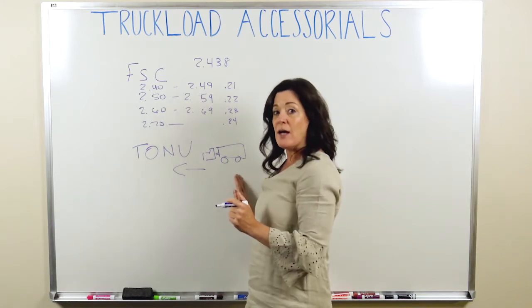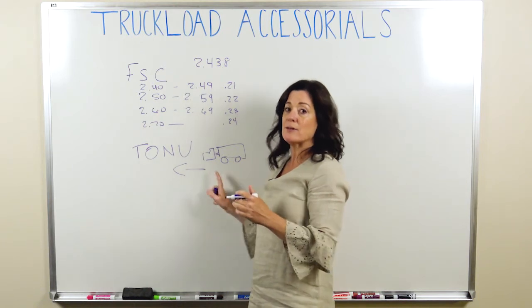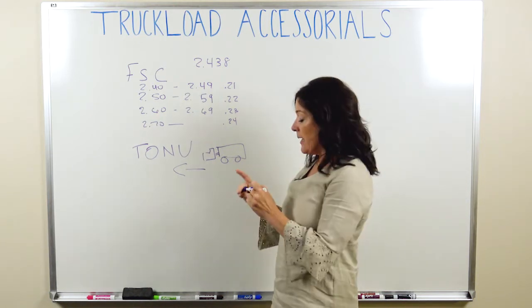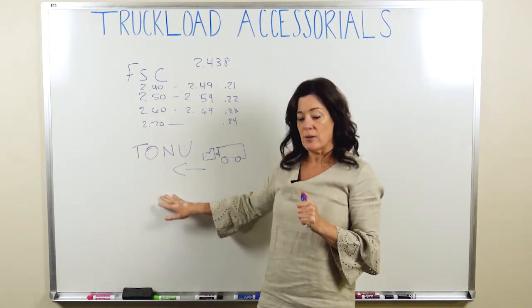If the truck is en route, negotiate a higher fee, because they've got to turn that guy around or that gal around and find something else for them to do. And that is additional labor for them. So you can break that out again: truck ordered, not used.